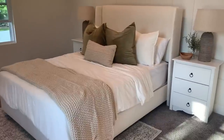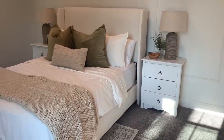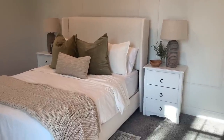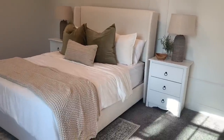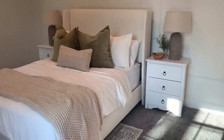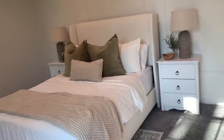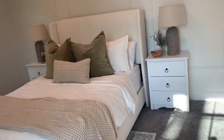This is the finished product. I am so happy with it. My favorite part is this big grand bed. I never had a bed like this. I always dreamed of it, and I'm so glad we splurged. It's like the only piece that we splurged on. Everything else was affordable, from IKEA, Target, or the dollar spot, or Amazon.